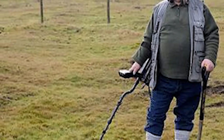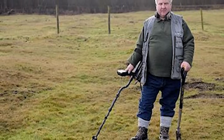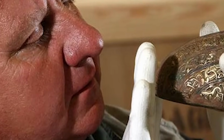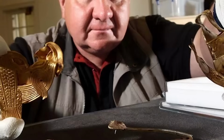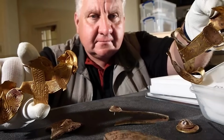Picture this. It's 2009 and Terry Herbert, just your average guy with a metal detector, is roaming around a field in Staffordshire, England. He's got his detector humming and beeping, and then bam, he hits the jackpot. He starts finding bits of gold. Not just any gold, mind you, but pieces that scream history. He knows he's onto something big, so he calls up Duncan Slark from the Portable Antiquities Scheme.